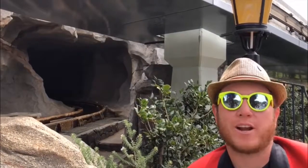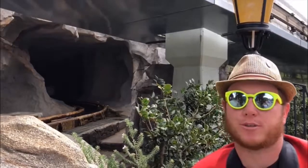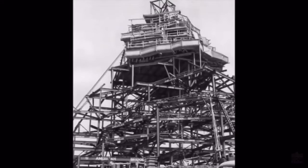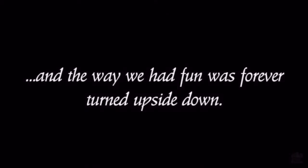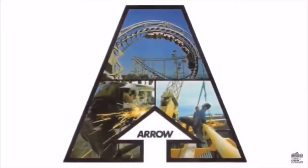Another interesting fact about the Matterhorn is that it's the world's first tubular steel roller coaster. The Matterhorn was built and designed by Aero Development, a company which is no longer in existence. Aero designed most of the opening day attractions.